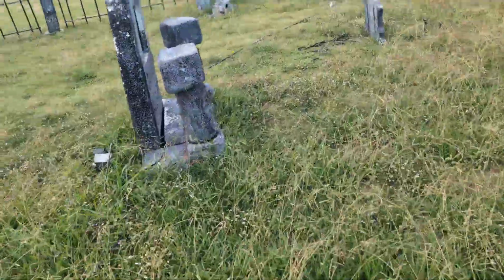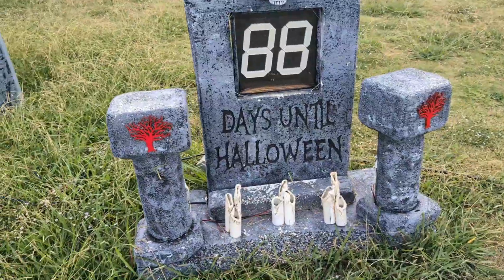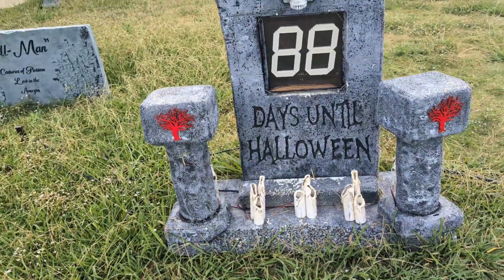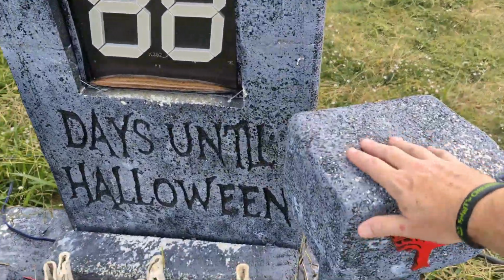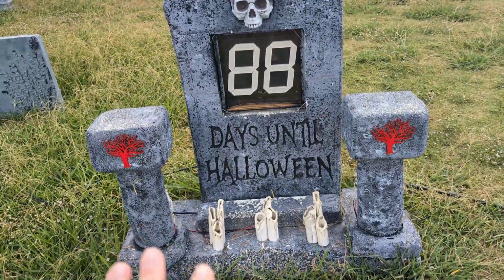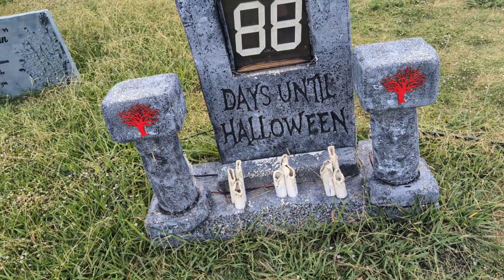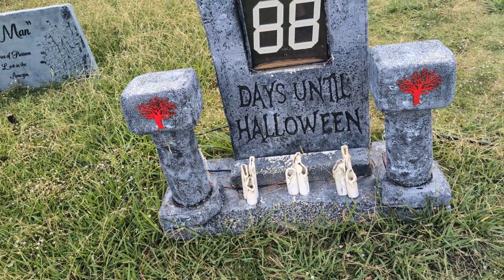This is the main thing that we added, the countdown clock. I still want to add more candles to this. Oh, I didn't even notice this moved. Must have gotten windy. So it comes apart in four parts. There's 1, 2, 3, and 4, and so it's easier to store that way.